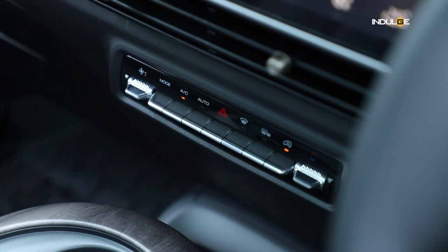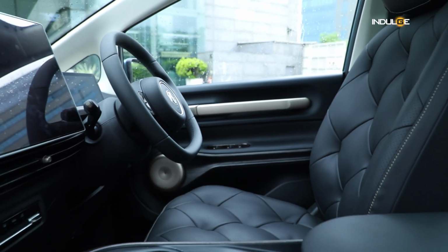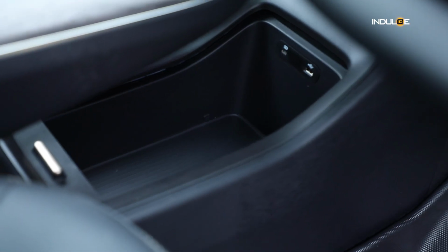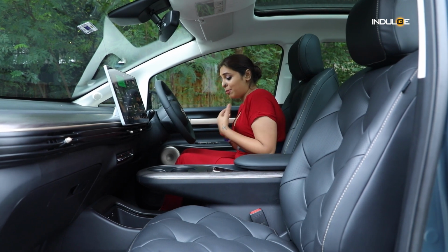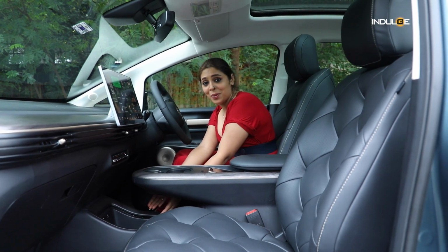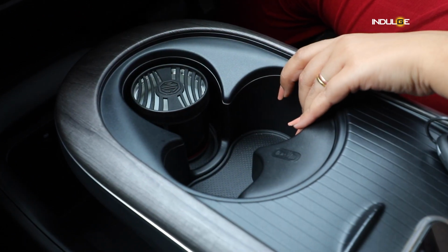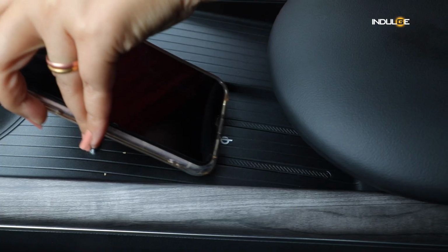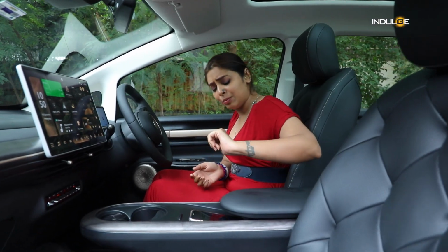And talking about the space in the car, well, you get ample amount of space. There's a huge space area over here where you can put your things, whatever you want to put. Me being a girl, I can put my handbag over here, by the way. And there are 3 cup holders over here where there's a perfume which has been kept here, and you get your wireless charging on this console, which is very nicely put.